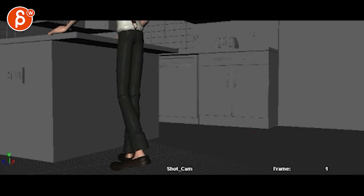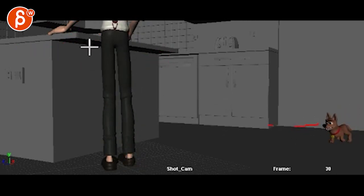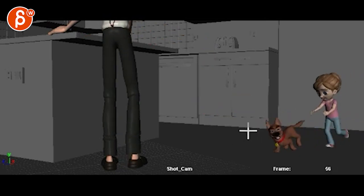I think what you could do, maybe since he's in the kitchen, is have this be a bit lower so you see more of his hands, and he's kind of preparing something, cutting something. And that's why the dog comes in, because he smells whatever that nice food is.